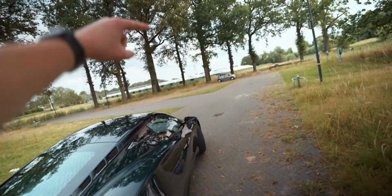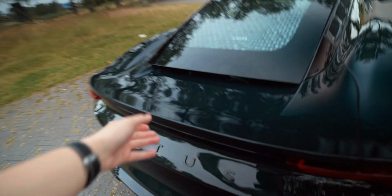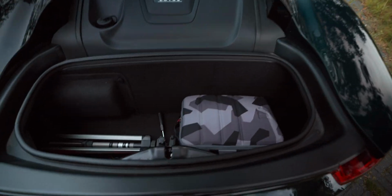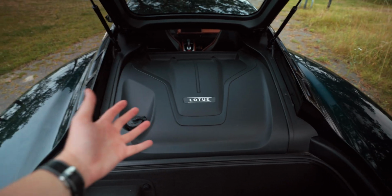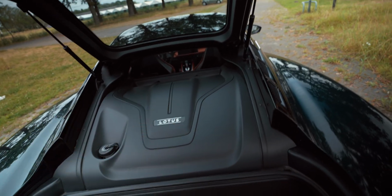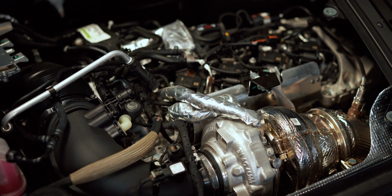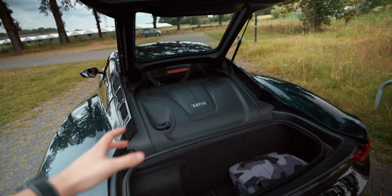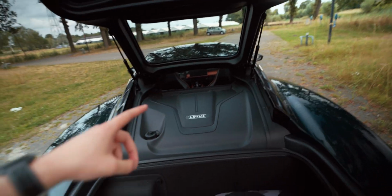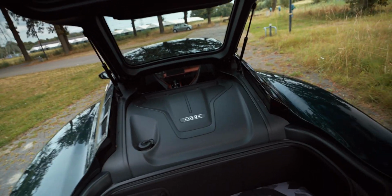But as I already said, on the front of the car there's no frunk, so there is a little storage space on the back of the car. Here's my camera equipment, and here is the engine, which is a bit of a shame because you can't admire it. On the V6 you can literally see it in the back window when you're driving, but I'm not complaining at all because the sound that this thing makes is absolutely insane.